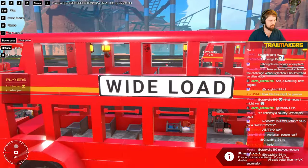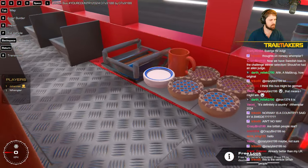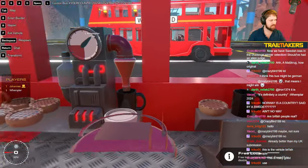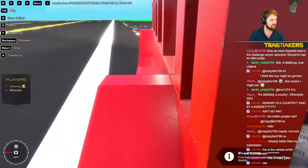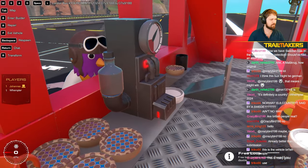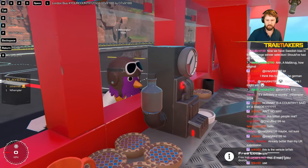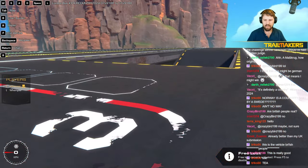Wait, hold up. Do buses in England actually have places where you can make tea in the back? Wait, yours does? I mean, have you seen the back on the bottom deck of it? Oh, it does actually have. Don't know if that's how it is in real life. I'm not from the UK, so I wouldn't know. Maybe they have those.